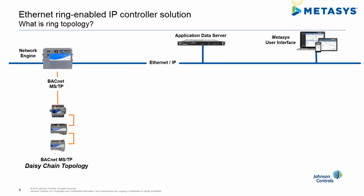Well, now, the higher level components like the network engines and the application data server, they've traditionally been networked together using Ethernet or BACnet over IP, and that leverages the use of Ethernet cabling like Cat6. And most of you are probably familiar with Ethernet, as it's pretty ubiquitous in networking technologies in IT or LAN applications, like networking together office PCs or printers or telephones.